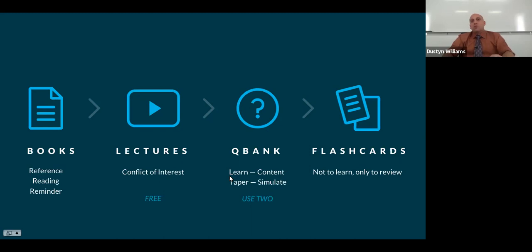The third is the reference book, right? And that is the book you should never open. It is Harrison's for internal medicine. It was Big Robbins for pathology. You should not open that book. You should only have a reading book.